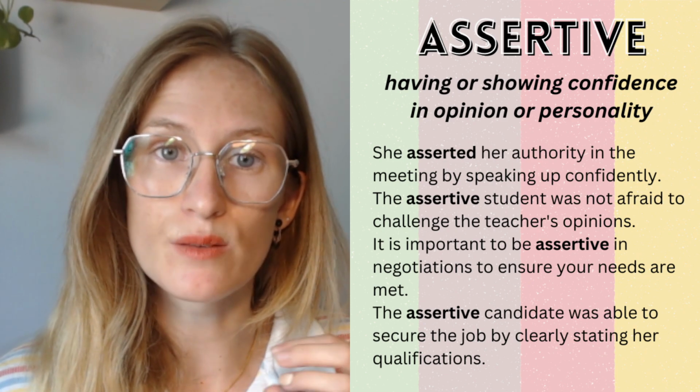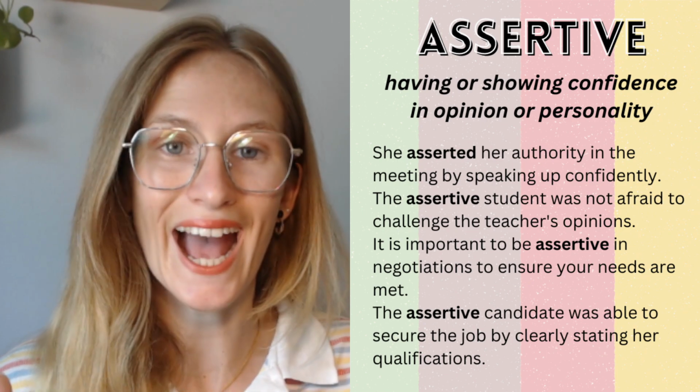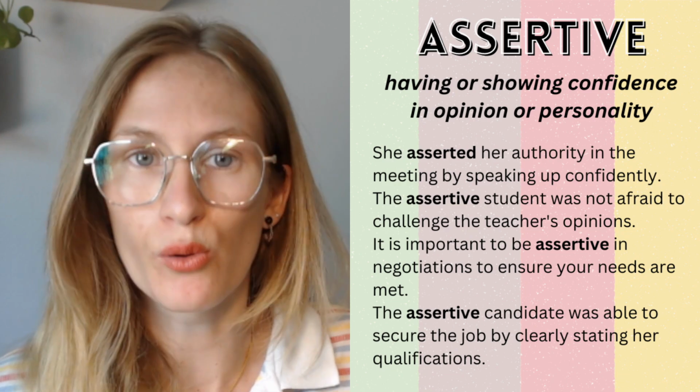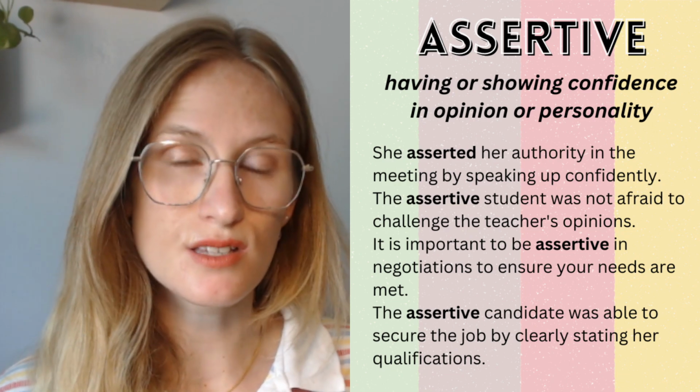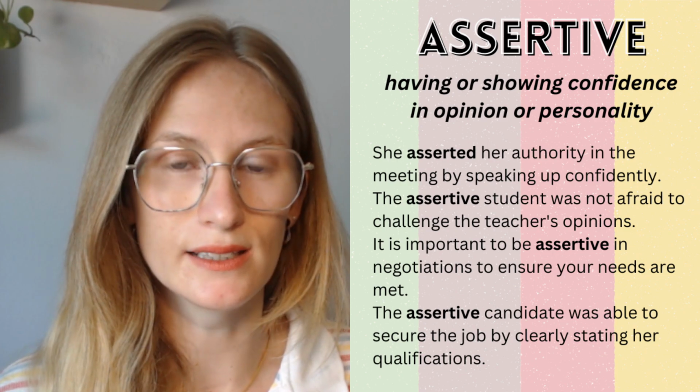If somebody tells them their opinion is wrong, they're not worried about being wrong. They have information to prove their opinion or to back up, support their opinion. She asserted her authority in the meeting by speaking up confidently.